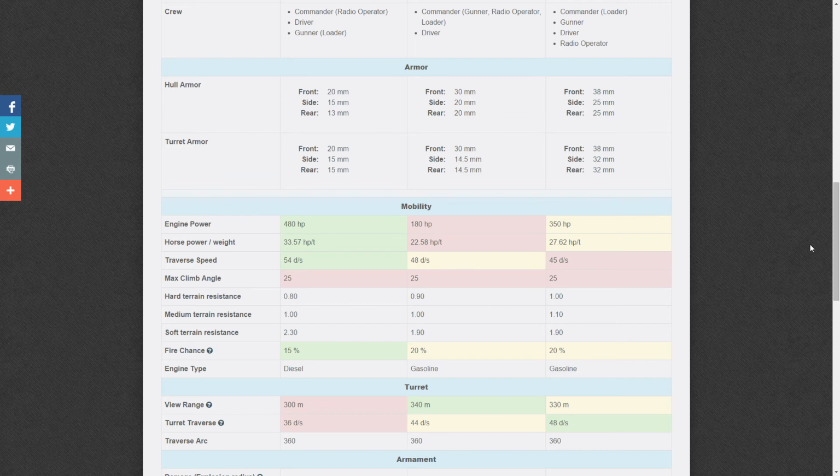So that all being said and done, we're done with the stats right now. Let's get into some gameplay. This is what we've all been waiting for. Let's have a look at how the BT-7 handles on the field.